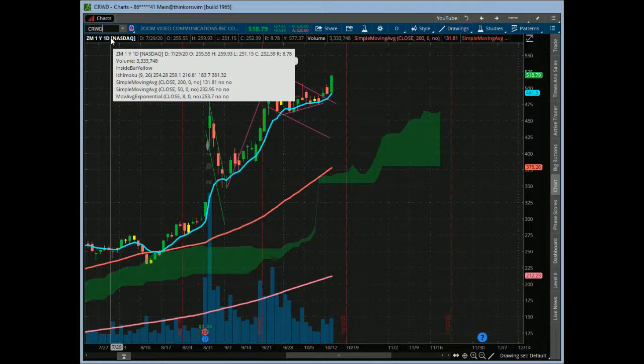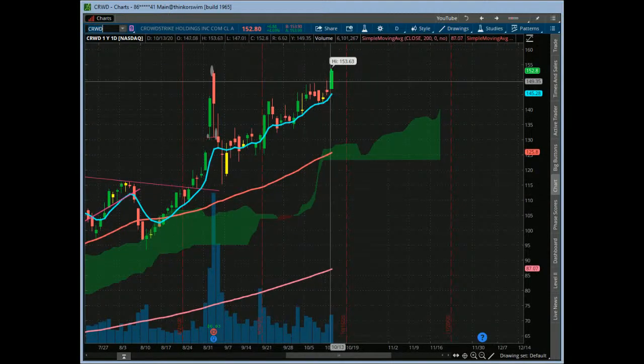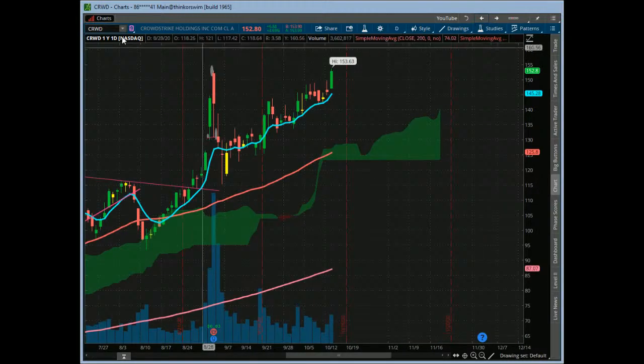CRWD. Okay, so CRWD, great move today. This is actually one of the strongest ones at the open today. This gave a great move, great volume right here. Nasty pullback intraday, but it did bounce off of the 15-orb high, and it's continuing up after hours on that one too. So a nice move there too.